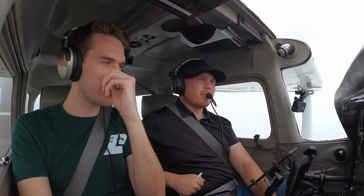Alright, so we're turning left to re-intercept the radial. That's all we're trying to do. We don't need to make this more difficult than it needs to be. That's all this hold is. Get back inbound, 129. I'm going to steepen it up just a little bit because we are intercepting a little bit quicker than I anticipated.